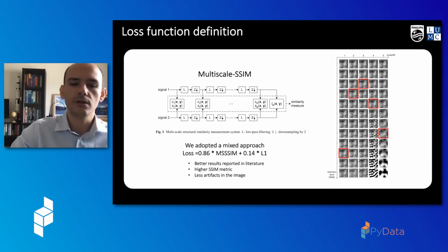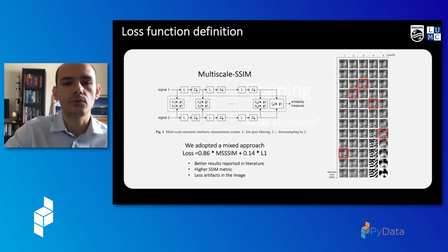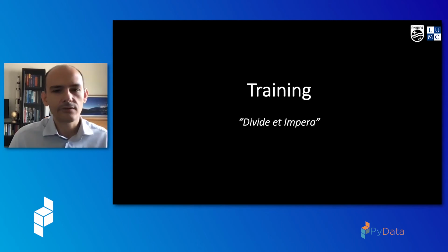Now, that's the piece on the loss function. Again, it's super important: if you work in machine learning, please focus on it quite substantially. I don't see it too often around, but it's super important. Now, about the training.